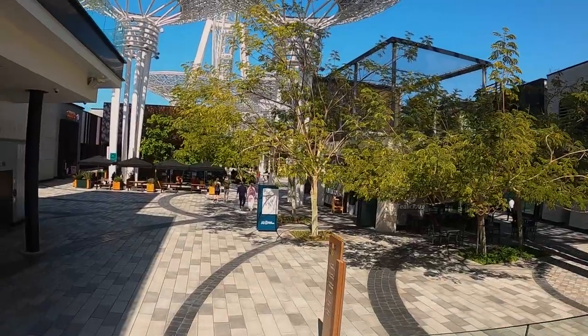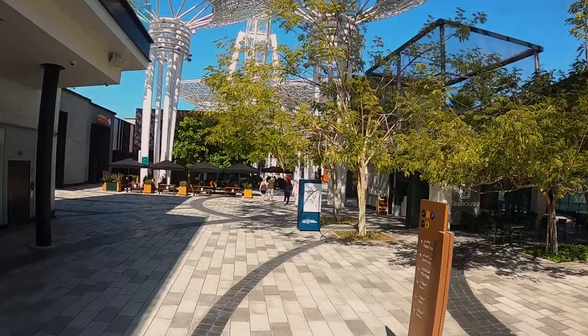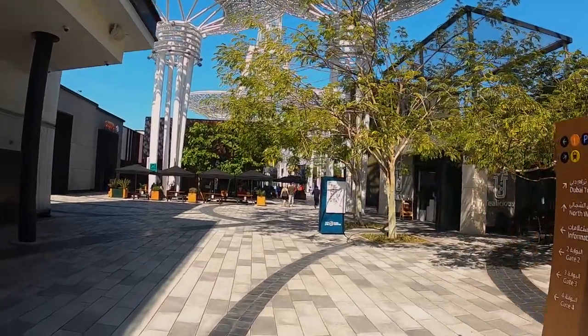This is called Blue Waters Island, and this is the Ferris wheel. So we are planning to have a ride on this one. Let's see.